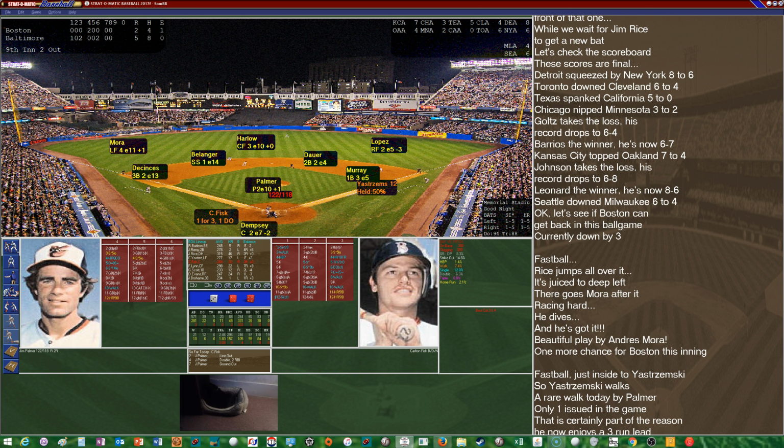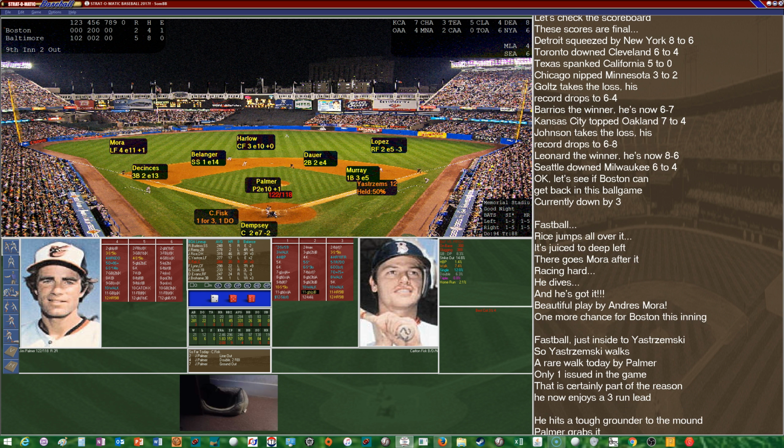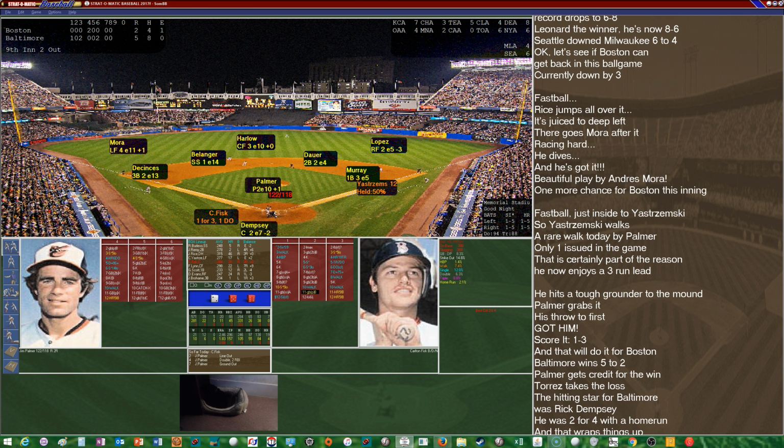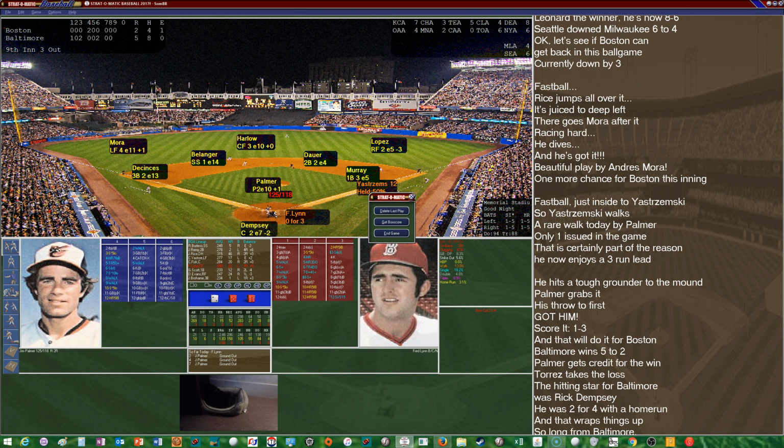Red Sox would love to get another runner on and give Lynn a chance to tie the game. So Fisk up, 1 for 3 with a double. He's knocked in both Boston runs. And that will be it, as he's going to ground out to Palmer. And that'll do it for the Red Sox, as the Orioles win 5-2 and I believe swept the Red Sox in this 3-game series. Not a good start to the month of July, as they lose their first game here on July 1st by a score of 5-2. Palmer is sharp as ever.